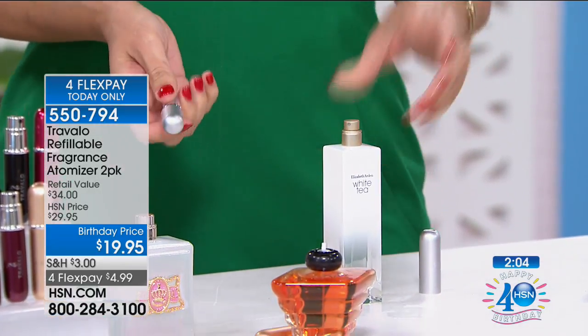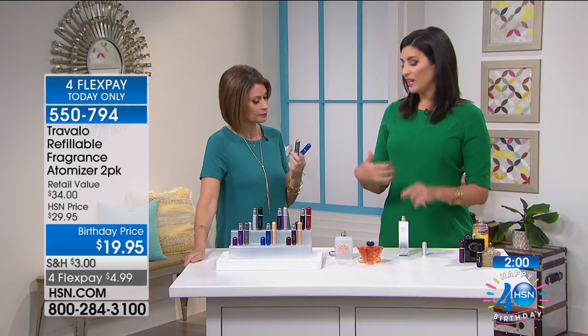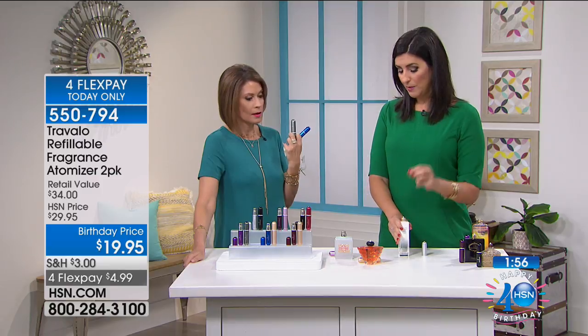Like there are some days where I want something a little bit lighter, or maybe at night I want something a little bit sexier, and so then I take a few of them with me as well, and I always stick one in my purse when I'm going out, by the way.